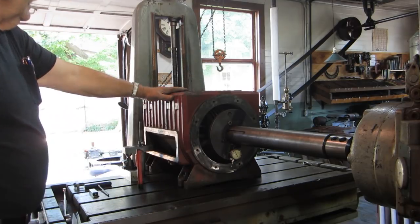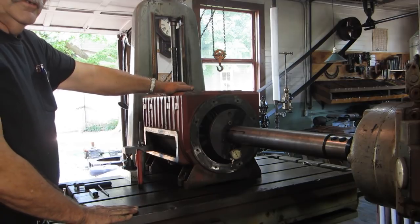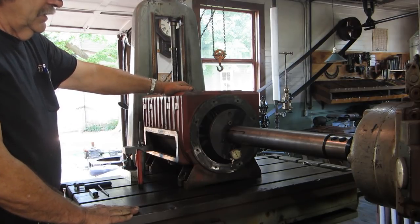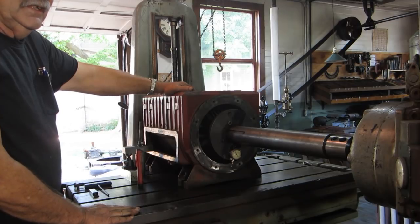So I've got it in the machine. This machine is not run under steam power. We figure it's a late 1930s machine.